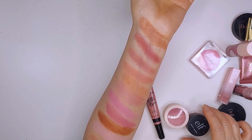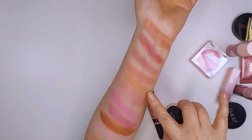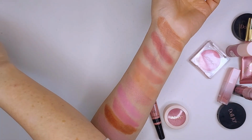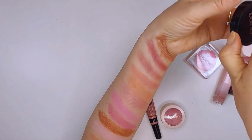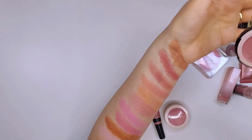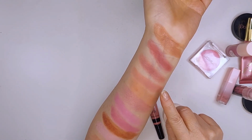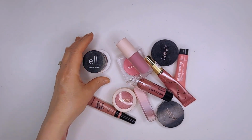I think this e.l.f. Putty Blush might be getting decluttered. It's very splotchy, and I think it's just old. I don't like the way that's performing, so I'm going to get rid of that one. This one was that guy right there. Yeah, that can stay too. Okay, so out of the mauve pinks, I'm keeping these and decluttering these.